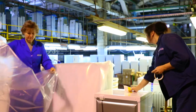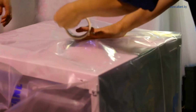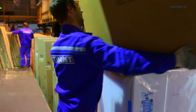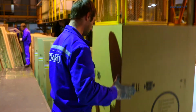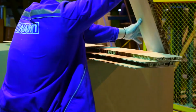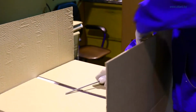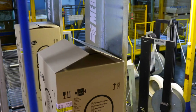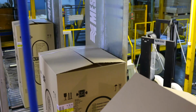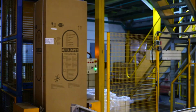The refrigerator is packed in polyethylene film cover to prevent potential adverse effects of high humidity. Then the corrugated board is put on the refrigerator and 4 shock absorbers are placed in the corners to protect the appliance from mechanical damage in shipment. The final operation is the installation of cardboard roof. Packed refrigerators are wrapped with polypropylene belt and sent to ready products warehouses for further delivery to trade organizations.